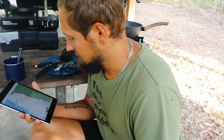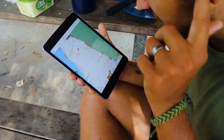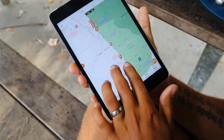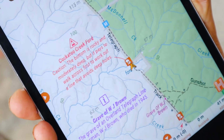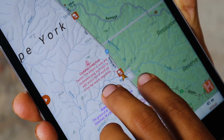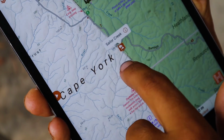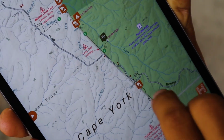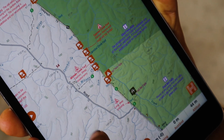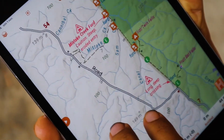So, what's the plan today? Good morning. We're going to Fruit Bat Falls. We're down here right now at Cockatoo Creek, where we did spend the night. And we have one more obstacle, which is Sailor Creek. Then we're out on the main road. After Sailor Creek, we're done with the south part of the track. And then we start the north track.